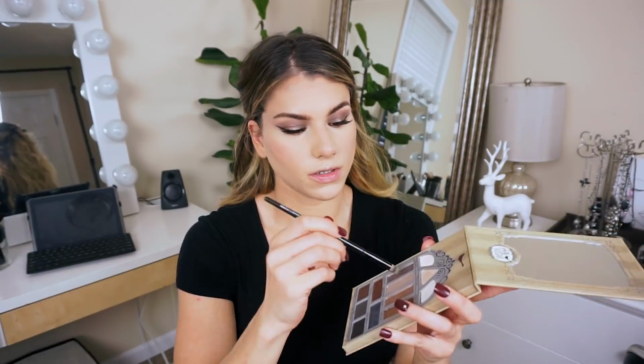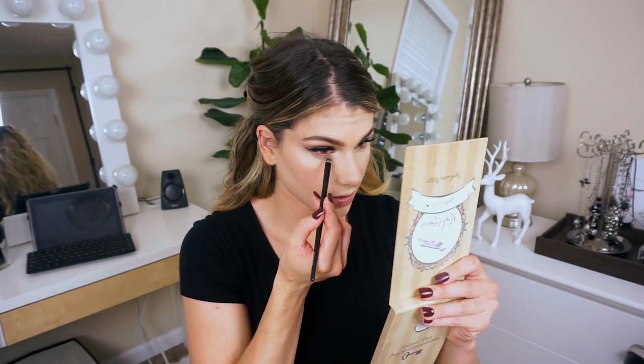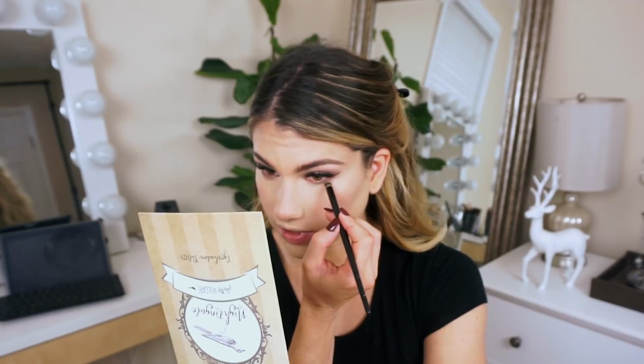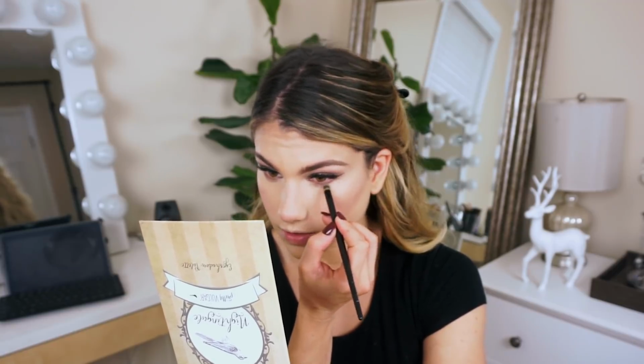Along the lower lash line, what I'm going to do is actually first Hide and Seek and then Flip Out. So this one and then this one. Hide and Seek I'm going to kind of blend further down. And then as I get darker with my shades, I make it closer to the lash line.